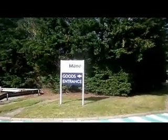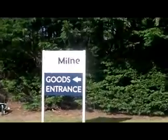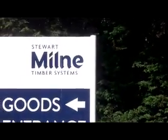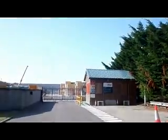This is Stuart Mill Timber Systems. Stuart Mill cuts down trees. He harms the environment. This is Stuart Mill here.